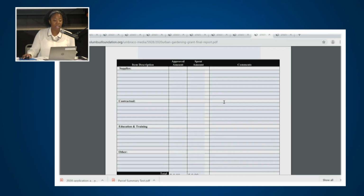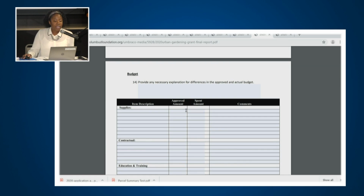All right, and then you will get the approved budget once you find out the award. And you'll want to make sure that you include in the final report the amount that was approved and what you actually spent on that. We know it can differ. It can differ by $5. It can differ, you know, by $20, whatever. But just make sure that you include that spent amount here.